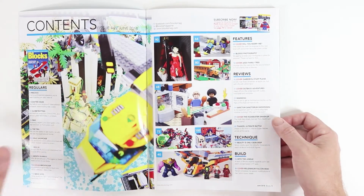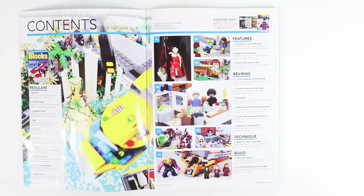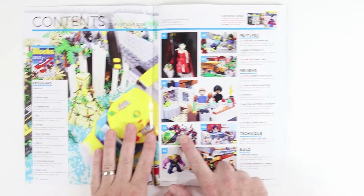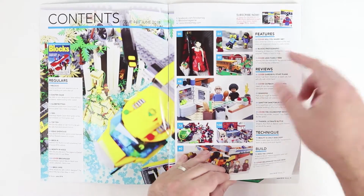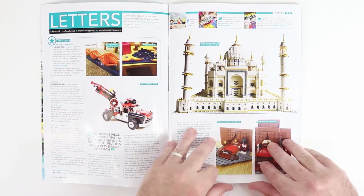Always a really colorful table of contents here. There's a couple of the items that I know I'm going to be particularly interested in, include the one here about space, and this one about minifigure photography. We'll get to those as we cruise through here.